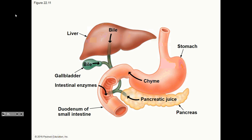So this is kind of what it looks like. So we have our stomach, that chyme that's all mixed up here coming into this first part of our small intestine. So that's where you have your pancreas connected here, your liver's connected, and your gallbladder.